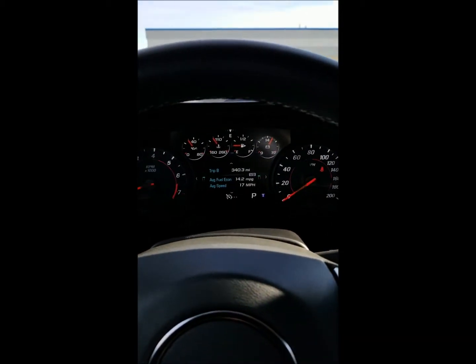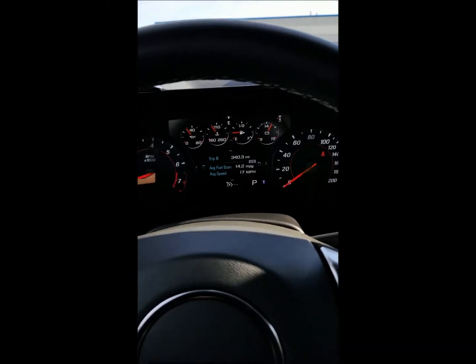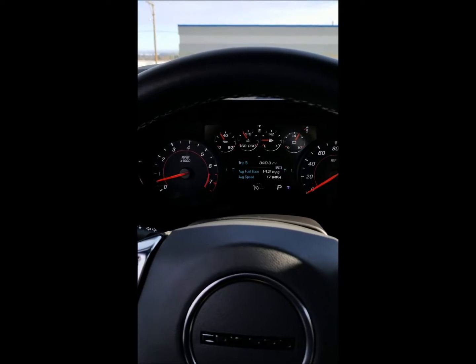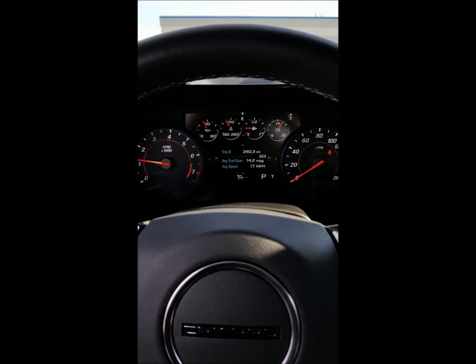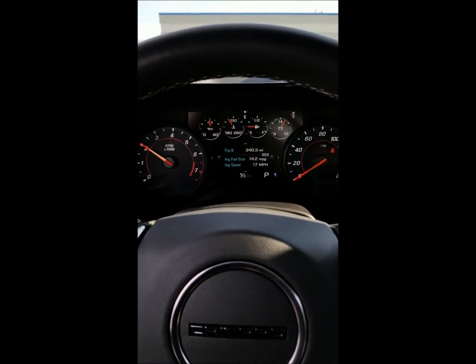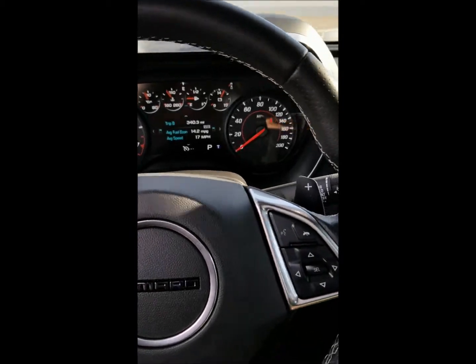Now I'm going to step outside the vehicle so you can see what it looks like on the outside as well. But before we step outside, I want you to hear what this engine sounds like, and it is just phenomenal. I can actually feel the whole vehicle move because of the torque inside that engine, and it is just awesome.